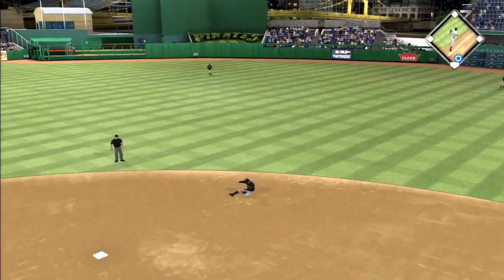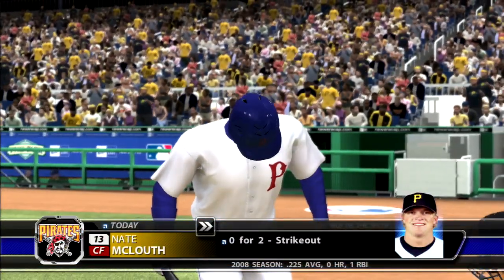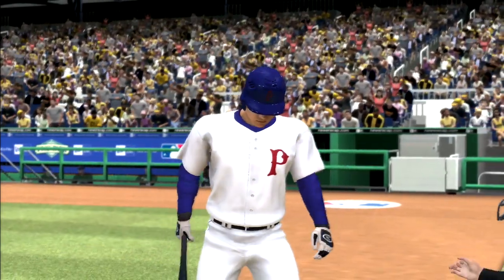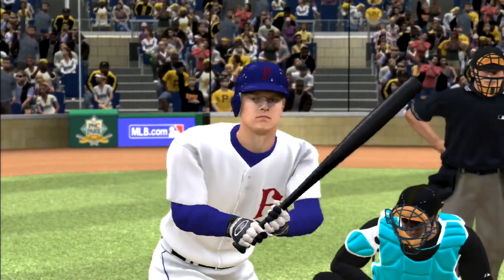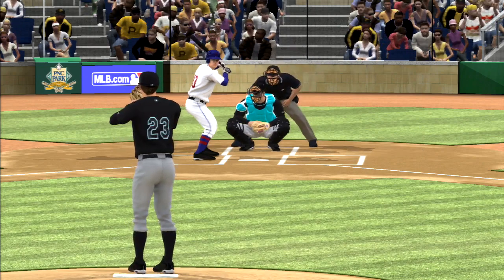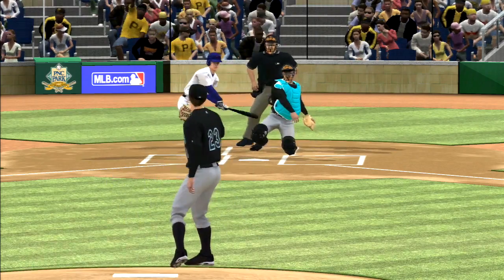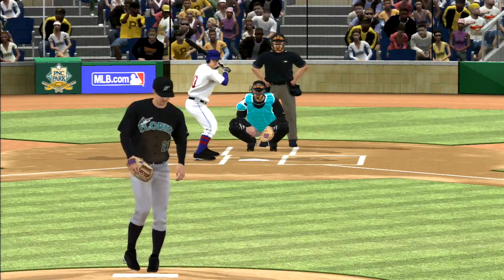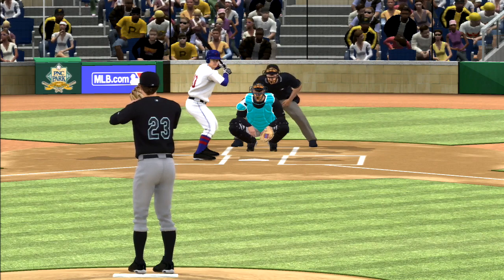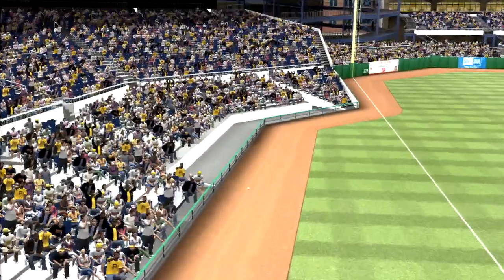Goes after the first one here and sends it on the ground for Uggla at second. Throw in plenty of time to take care of Nady, and there are 2 gone. Nate McLouth will stand in, 0 for 2 thus far. Outside with the fastball, that's 1-0. Just got to find some way to get on base here. Takes a good swing, but this will be a foul ball.